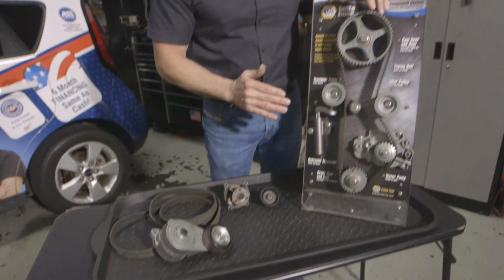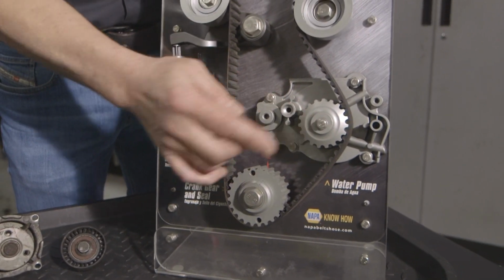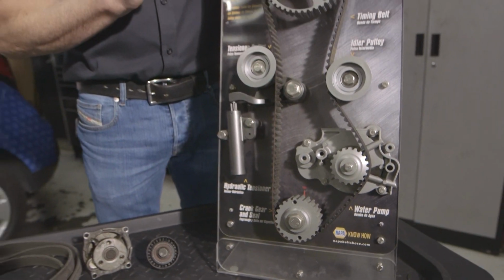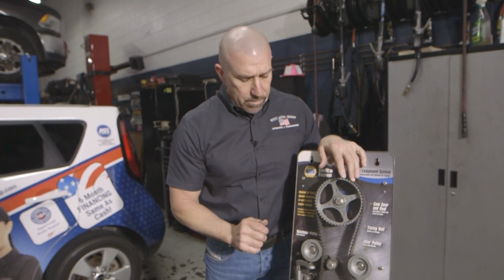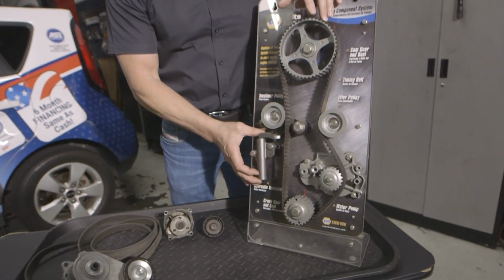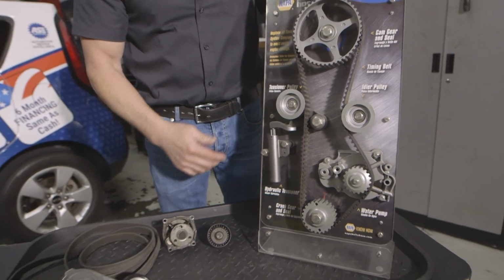Replacing the components involved with it are extremely important too. Number one would be a water pump on a vehicle here. A lot of water pumps on vehicles are run by the timing belt also, so it's good to replace the water pump at the same time, along with the hydraulic tensioner, the tensioner bearing, and the idler bearings. All should be part of a proper timing belt replacement.